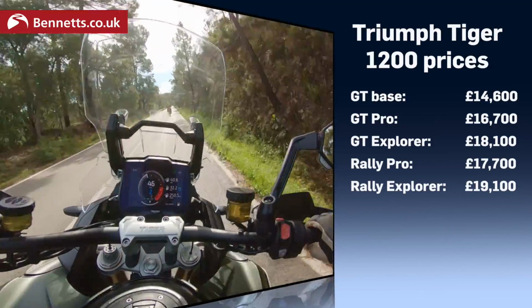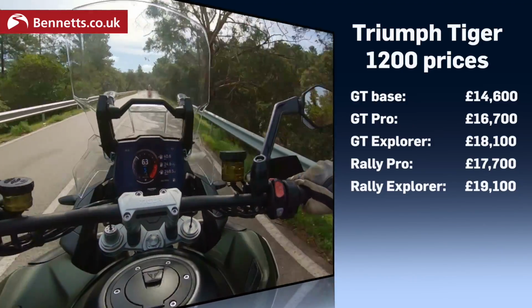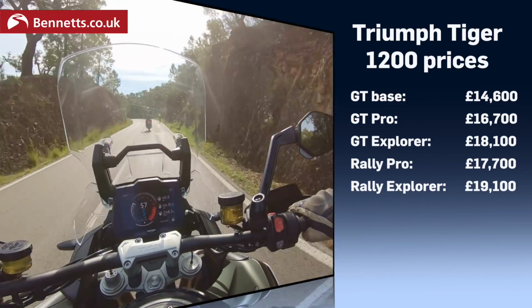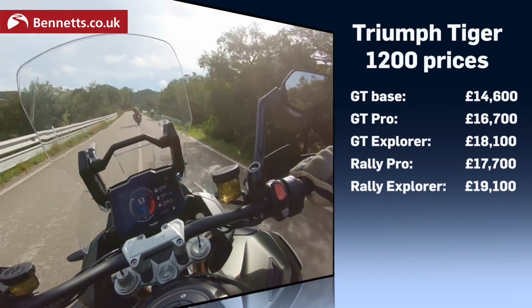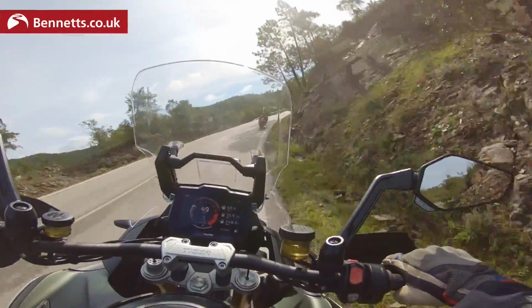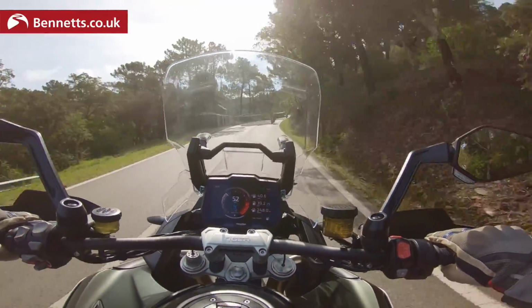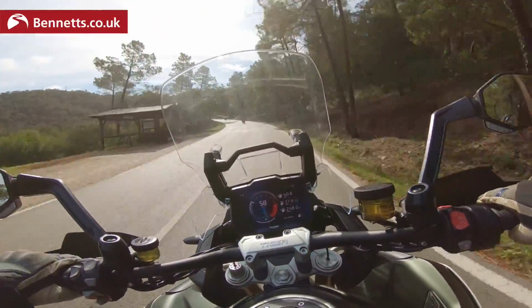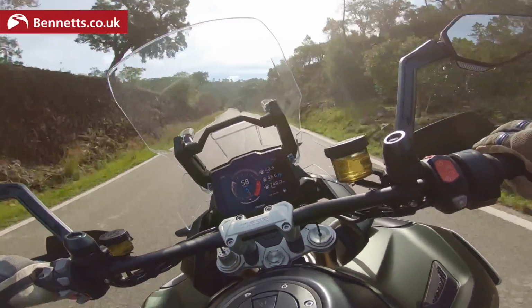Then you get the rallies, and the rallies start at £1,000 more expensive basically, so that's £17,700 for the Rally Pro and £19,100 for the Rally Explorer. Now, Triumph say in terms of price, and I haven't checked this, so you can take their word for it, they're probably not lying, that whatever the equivalent spec of GS is, so whether you kit the two bikes and make them the same spec, the Triumph is always at least a couple of £100 cheaper, which was one of their targets.